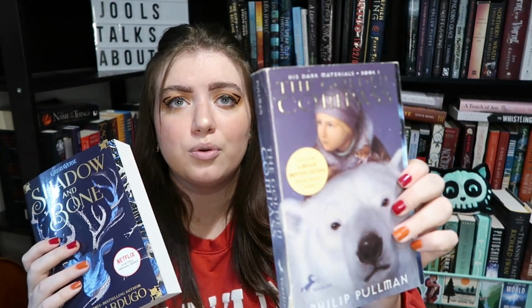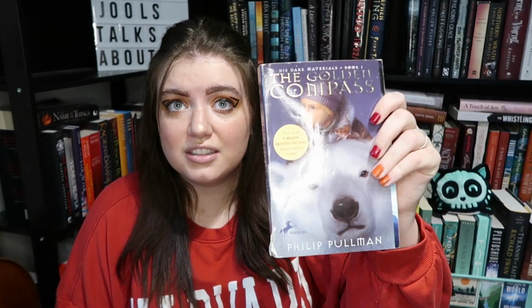I don't care that at one point when I bought this, they were about to make The Golden Compass into a movie. And I don't care that this is a Netflix TV show. And it's not relevant anymore. Like, this movie, not the TV show His Dark Materials, the movie with Dakota Blue Richards and Daniel Craig and Nicole Kidman, nobody cares about that anymore.